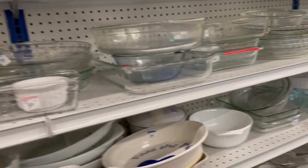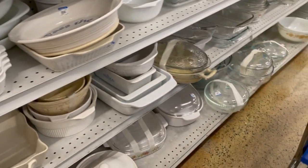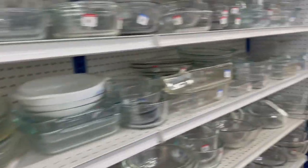I'm trying to get familiar with one or two new categories at a time so that I don't overwhelm myself because there's just so much information when it comes to reselling. But if you guys see anything you think I should have picked up, let me know.